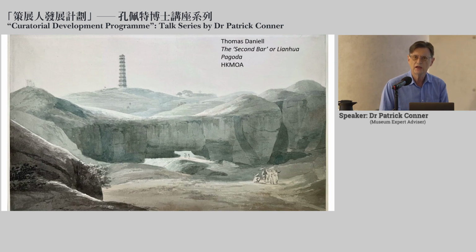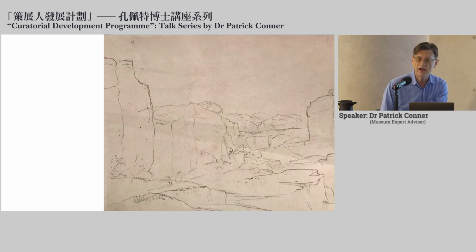And here's a picture in the Hong Kong Museum of Art collection, a very nice big watercolor by Thomas Daniell of what he called the second bar pagoda. And the second bar was where the biggest of the Western merchant ships would anchor if even the anchorage of Whampoa Island was too shallow for them. And Thomas Daniell did a number of other drawings in this area. I think he probably spent a lot of time on the ships at Whampoa. In those days, actually going up to live in Canton in the Western factories was something for the wealthy. And artists like the Daniells, I think, were not necessarily regarded as being in that category, certainly not at the outset of their career.